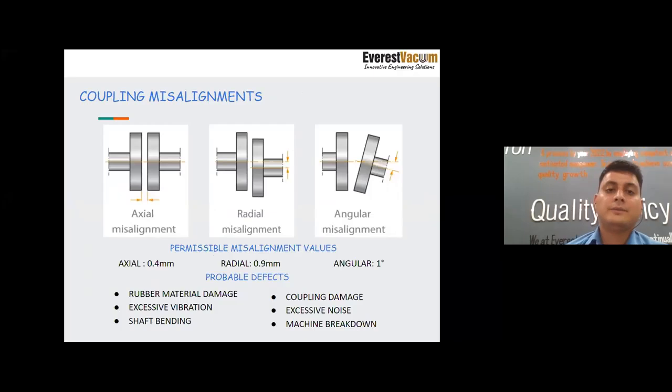So what are the various coupling misalignments? It could be either axial, radial, or angular. And what are the permissible values? For axial, it is 0.4, radial, it is 0.9, and angular, it is 1 degree. The probable defects that can happen because of coupling misalignment are: rubber material can get damaged. This will result in excessive vibration. In fact, it can lead to the shaft getting bent, coupling damaged, excessive noise, and ultimately machine breakdown. So we need to ensure that the couplings are mounted properly.